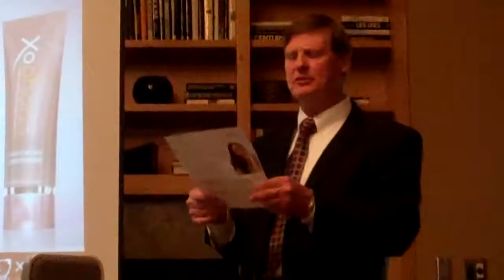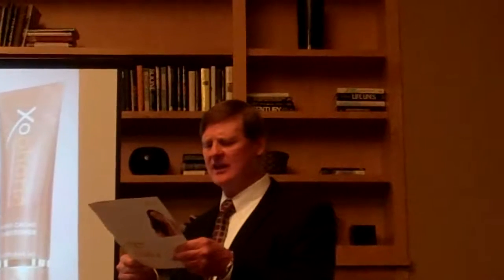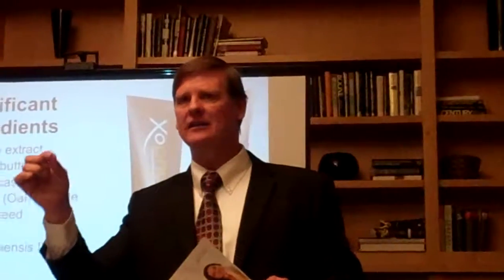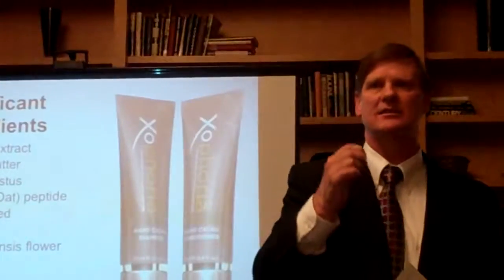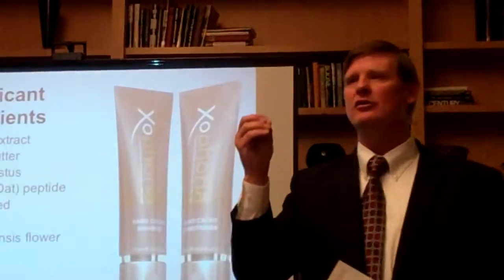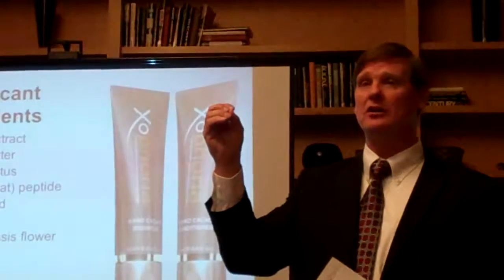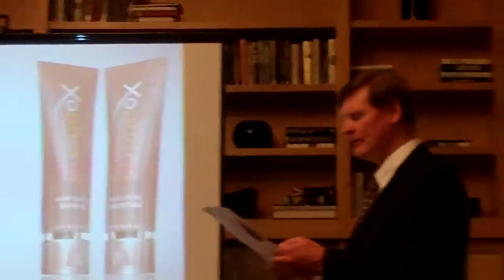Avena sativa peptide comes from oats. After the first sentence, it says, help rejuvenate collagen-producing cells in the skin and scalp. One more time. We're going to increase collagen in the skin and scalp. Collagen is the chemical that gives hair flexibility, that gives skin the flexibility to open and close the hair follicle, to open and close the sweat gland as well.